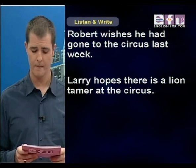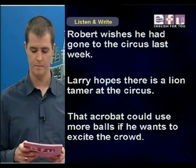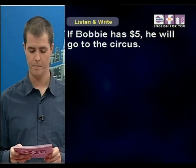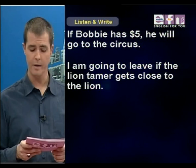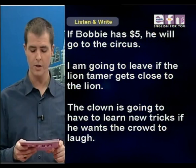Number 7. That acrobat could use more balls if he wants to excite the crowd. Number 8. If Bobby has $5, he will go to the circus. Number 9. I am going to leave if the lion tamer gets close to the lion. And number 10. The clown is going to have to learn new tricks if he wants the crowd to laugh.